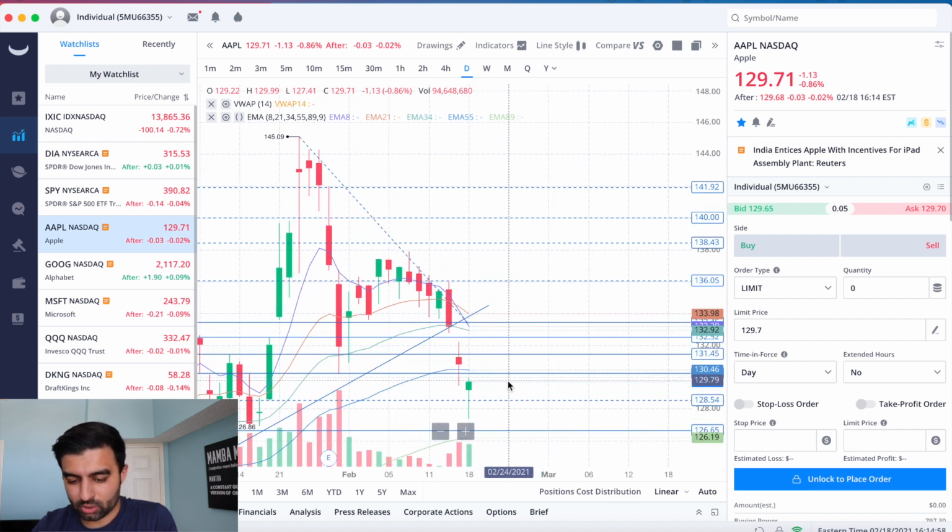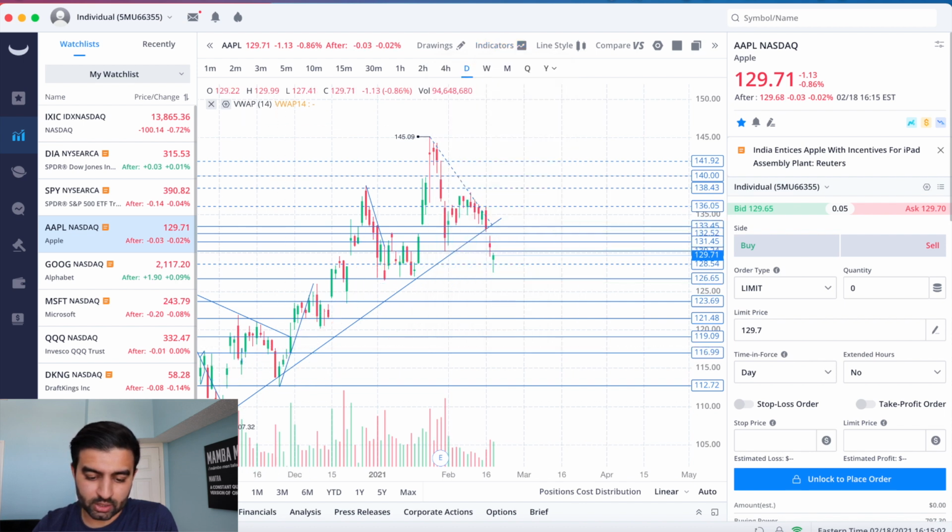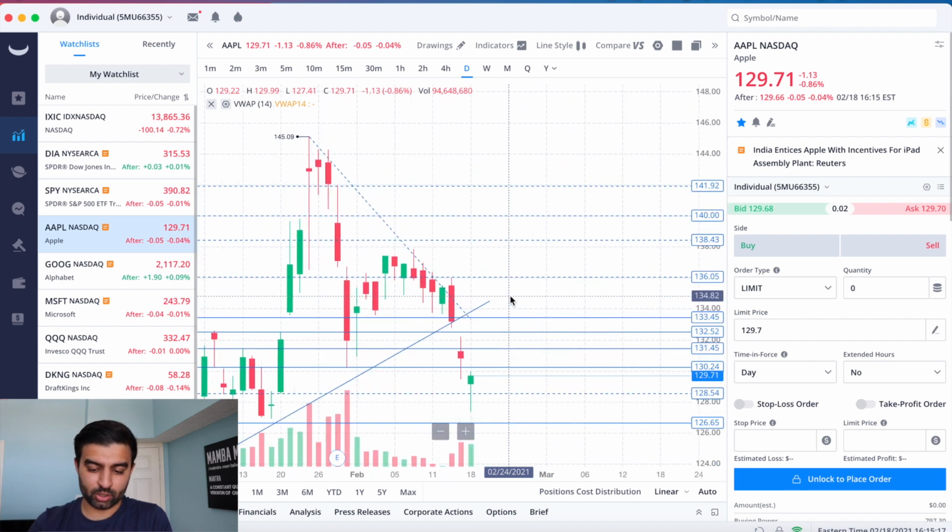But now let's talk about future levels of support, future levels of resistance. So if you guys have watched me, you know this trend line that we were looking at since November: bounce, pushed up, down, didn't quite get the bounce, pushed up, came down, bounce, pushed up, came down. This time we broke that trend line and now we are trading below it.